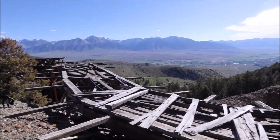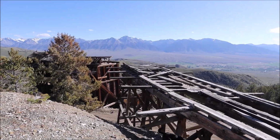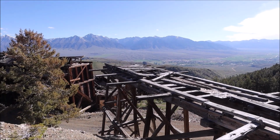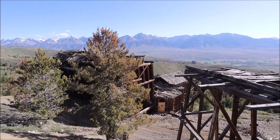We're wrapping up this site now. I'm sure there's a couple other buildings we might be able to look at. Not 100%. We kind of seen the main attractions. Really, this was the main attraction. This is what I wanted to see.